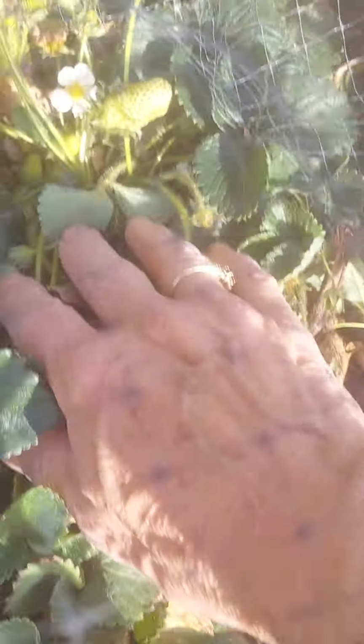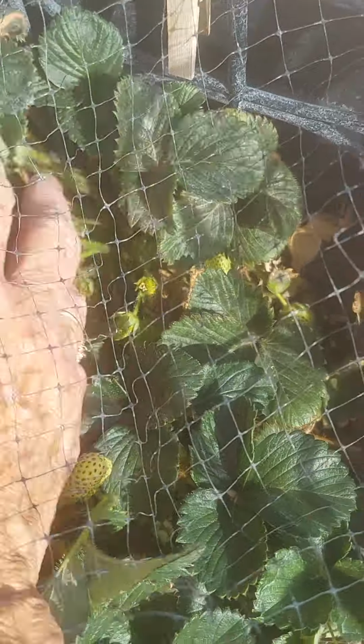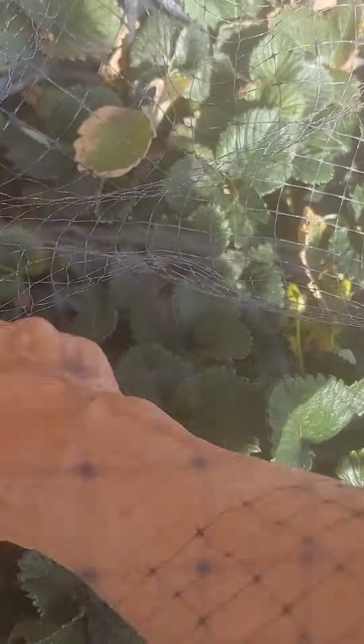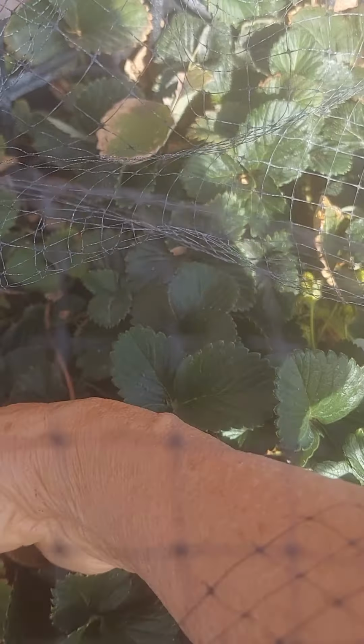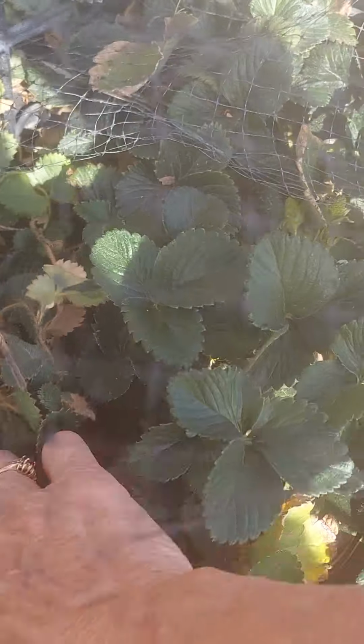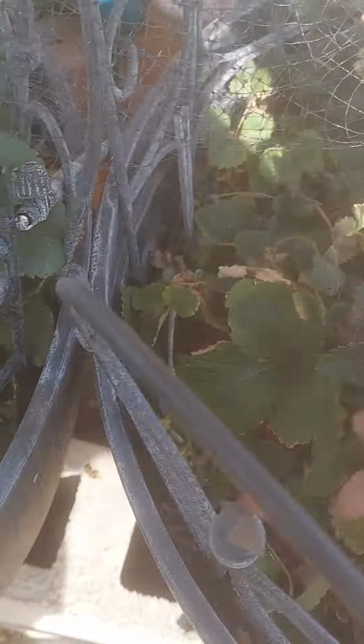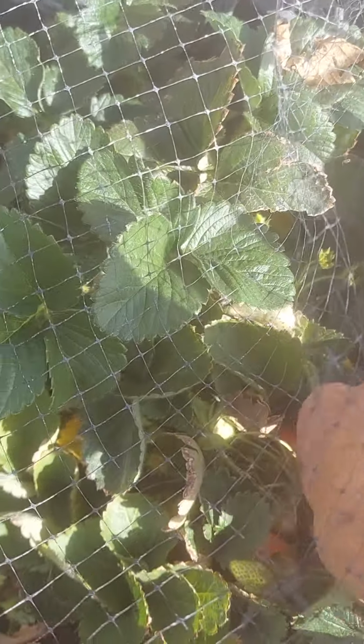These have been here, and there are so many underneath the foliage down here. Oh my goodness, what a huge cluster there. There's some here, a little baby one, but these are supposed to be very large. They probably need some food to get them to a good size. But I have bird netting over these to protect them, because as soon as the birds see red, they land and they start pecking.